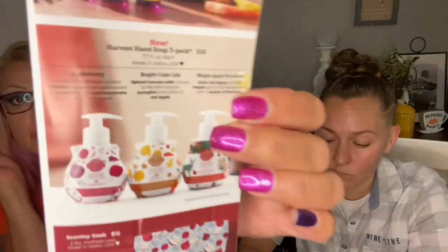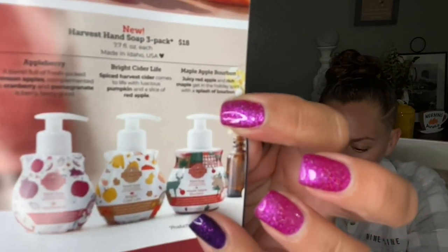Take it away, storyteller. The Harvest Hand Soap 3-Pack is an $18 price point. This is another big seller. We have people that love these soaps. The one thing that I will say is I wish the packaging was like last year's packaging, where they were taller bottles. But here we are with these little round bottles. That is cute, though. Very cute.